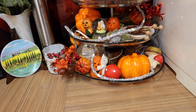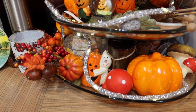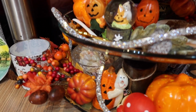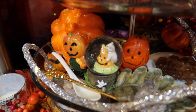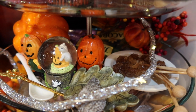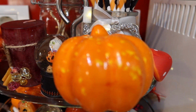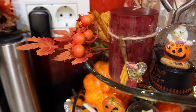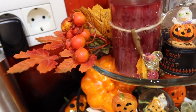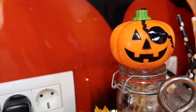The tray is always full of little seasonal pieces. Candles, string lights, picks, teaspoons, a little marshmallows container, straws. I choose the black and orange ones and I love how they look. They are the perfect mix of fall and Halloween. And in the back I have hot chocolate and cappuccino sachets.